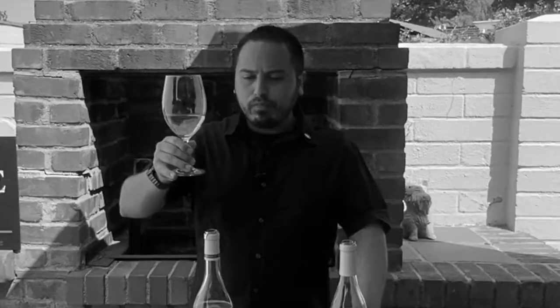Yeah, this one starts with the fruit. And again, a little bit of that sort of leesiness. So that might be a common practice in Sancerre Rosé. Yeah, almost kind of like cheese, a little bit of a cheesiness. But then really beautiful, fresh red fruit underneath that. I'm not getting a whole lot of earth on the nose. Let's see how it does on the palate.